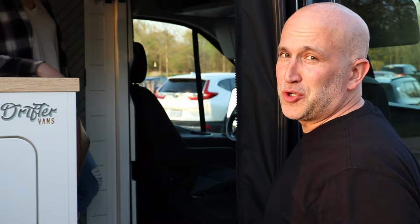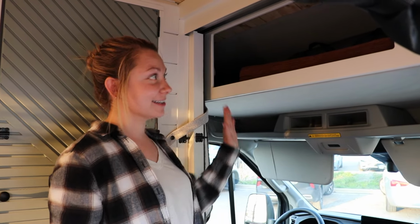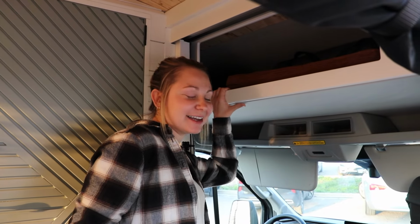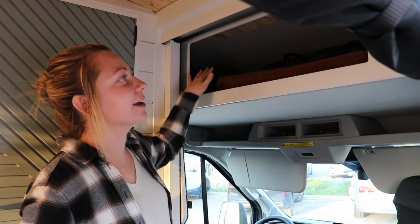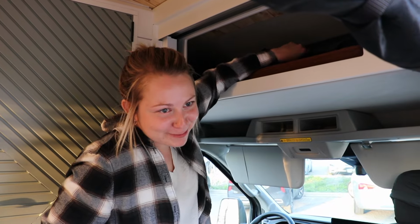And Billy, kudos. Another thing that I love that you guys did for me is this custom headliner shelf. I know that is something that isn't typically offered in Ford Transits, so I'm very thankful for all the extra storage I have up here. And my custom yoga mat.